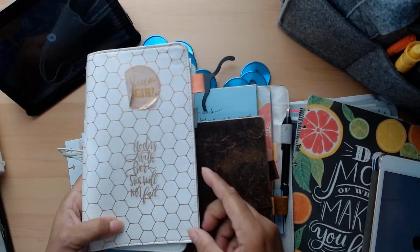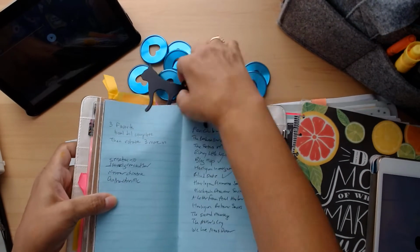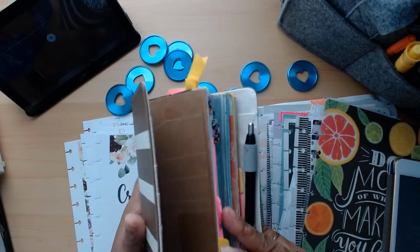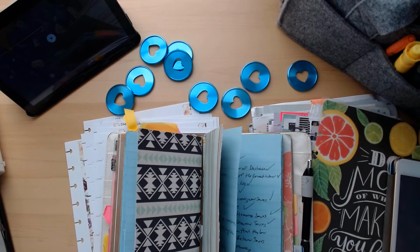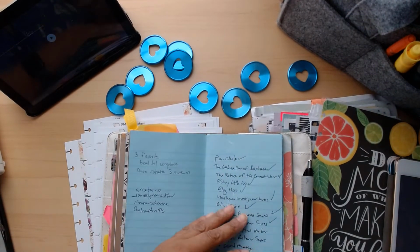This was my second traveler's notebook. And this is my current traveler's notebook. Sometimes when you start with something, no matter what you do, you may fall back on it. At least that's what I'm doing.